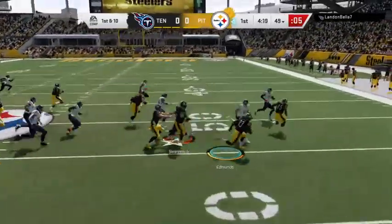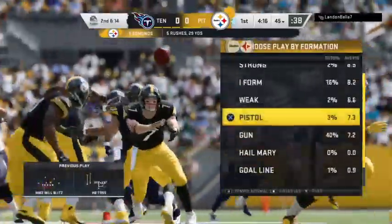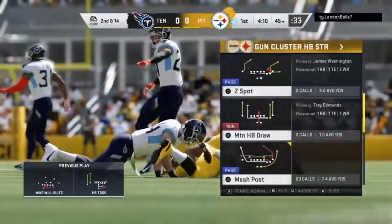They'll run on first down, Edmonds. And he'll lose yardage on the play back at the 45-yard line. It's a loss of 4 there, bringing up 2nd down.